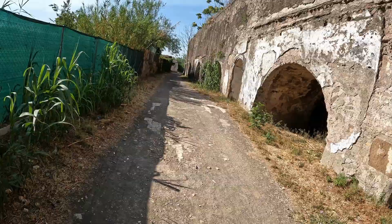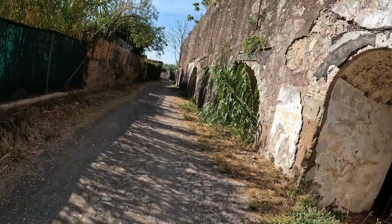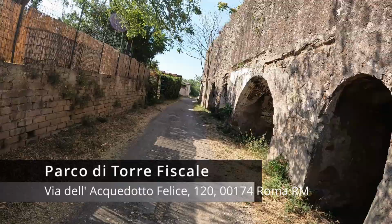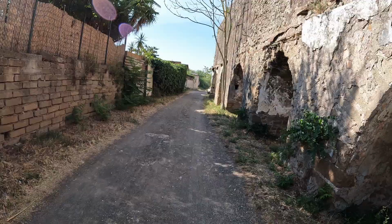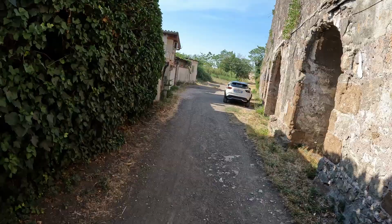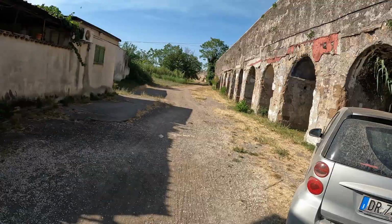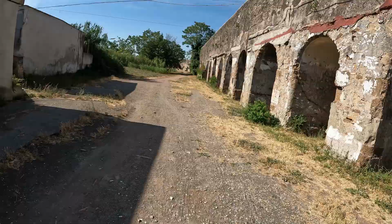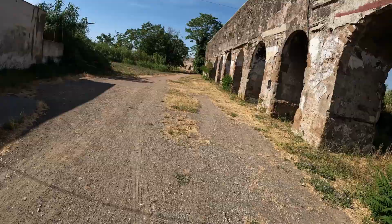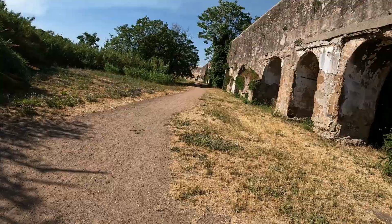All right, guys. So today is Saturday. I'm heading now to Mausoleo di Monte del Grano. This is another park. It's nearby what we have seen last time. The other park was called Torre Fiscale. So today we're gonna see a really small park, placed north of Torre Fiscale. Okay, let's see what comes up.